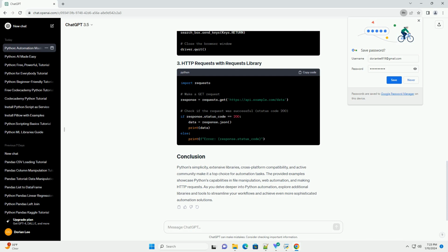Active community and support. Python has a vibrant and active community that continually contributes to its ecosystem. This ensures that new tools and libraries are regularly developed, and existing ones are well maintained. The wealth of online resources, forums, and documentation make it easy to find assistance and solutions to common automation challenges.